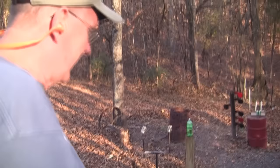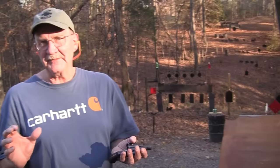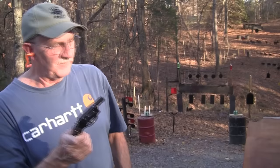I couldn't wait. I wanted to shoot this thing. Model 36 Chief Special, Hickok 45, bringing it to you. It's nice to be able to take a close-up look of it and see what's on the table, but these guns are for shooting, aren't they? Yes, this is a classic, and I know you can tell by looking at it.